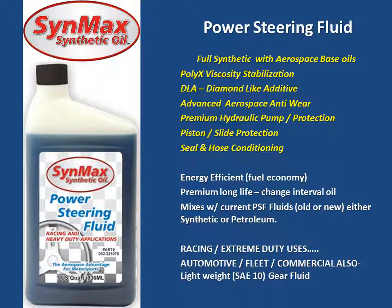protecting the piston and slide areas, including conditioning for the seal and hoses to last longer. This allows the hydraulic power steering pump to have greater energy efficiency, providing more fuel economy with premium long life oil change intervals. SynMax power steering fluid will mix with current power steering fluids, either old or new, synthetic, or petroleum. Further, it can be used as a lightweight synchromesh gear oil as an SAE 10 or other hydraulic needs, such as for a plow on a truck.